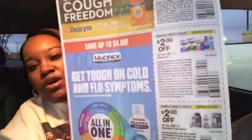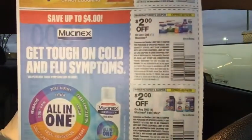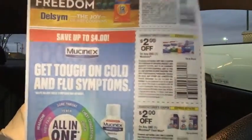If your store has Mucinex, this is the coupon that works. It scanned last time I used it. It just adjusts down to $1. So if your Dollar Tree has any Mucinex, this is the coupon you use to get the Mucinex for free.